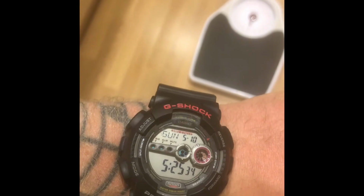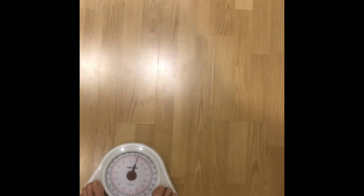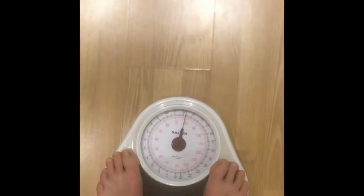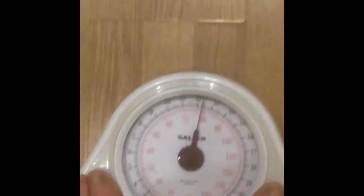It's 25 minutes past 5 on the 10th of May then, guys, and we'll just step on the scales now then. I think I open it up just here. Yep, there we go then. So that's 12 stone, 4 pounds, so a 2 pound increase, guys. That's exactly where we want to be.